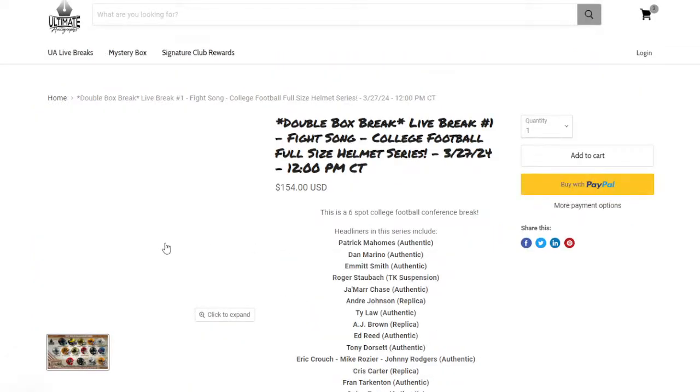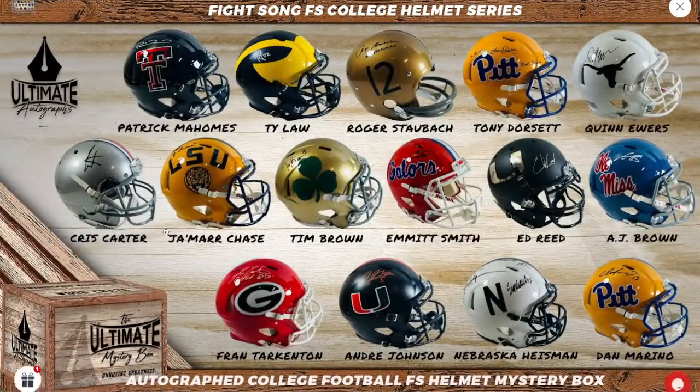We got ourselves only 19 college boxes left, including 8 headliners, including 7 photoed headliners. The one secondary guy is a former Biletnikoff Award winner and a Heisman Trophy winner, Devonta Smith. As for the photoed headliners, my favorite one left is the Roger Staubach suspension helmet. The Navy with the Heisman Trophy inscription. That thing is absolutely incredible.